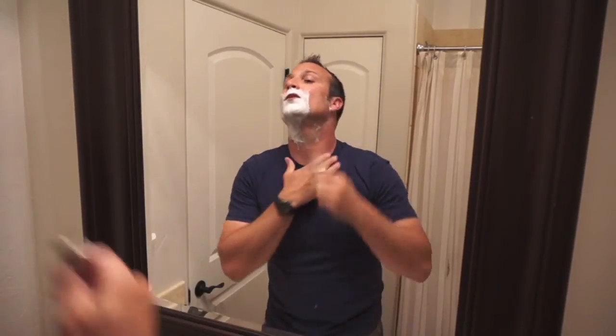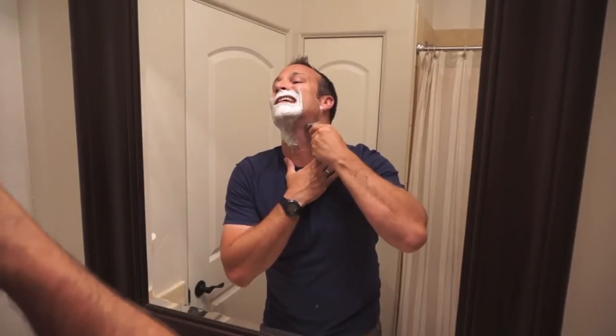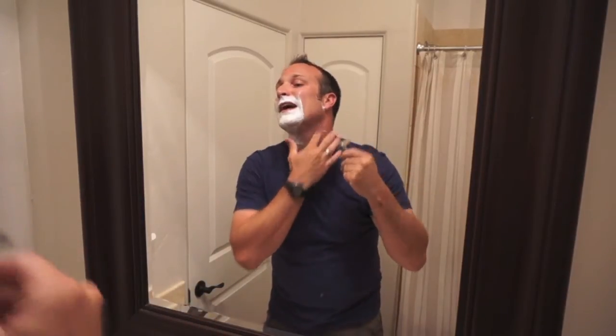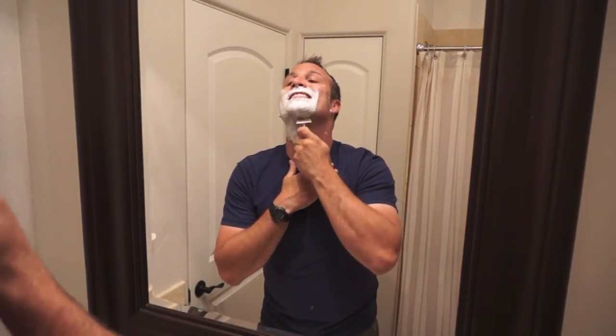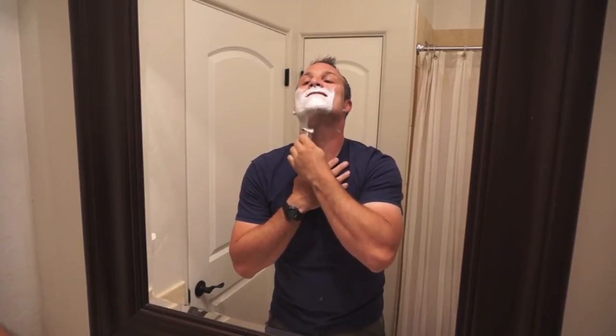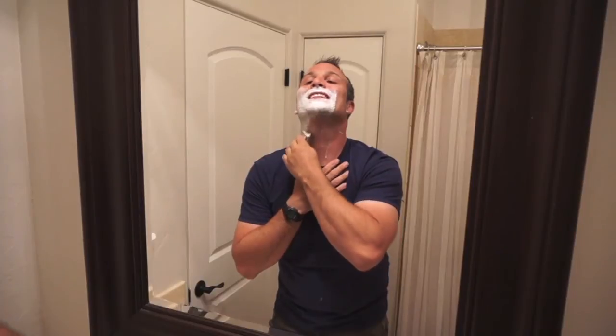it's doing the whiskers. You'll see I'm going different directions here. The only reason for that is my hair in this area grows in a weird pattern. Pretty much everything else is going to be straight down. Straight down and really, really easy.